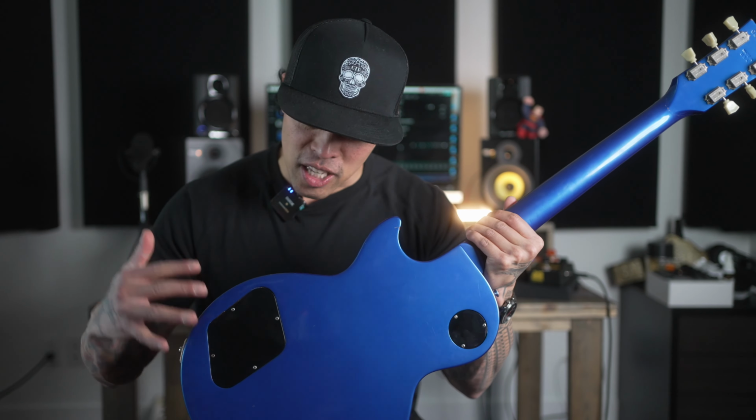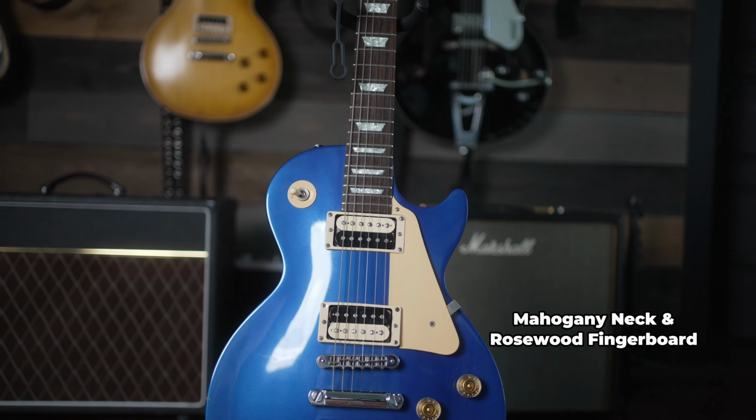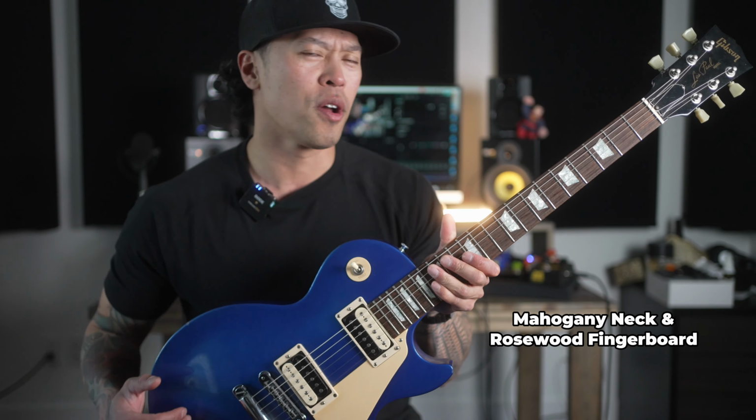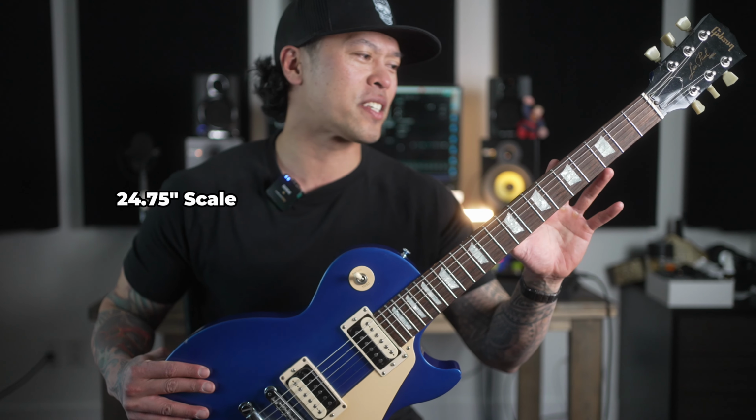Let's go over the specs of this guitar, and keep in mind, I've owned this thing for 18 years and I've done a lot of things to it. Let's start. It has a mahogany body and a carved maple top, mahogany neck and rosewood fingerboard with trapezoid inlays, 24 3/4 inch neck scale length, which is the Gibson neck scale length. If you don't know what neck scale length is, I have a video, I'll link it right here.